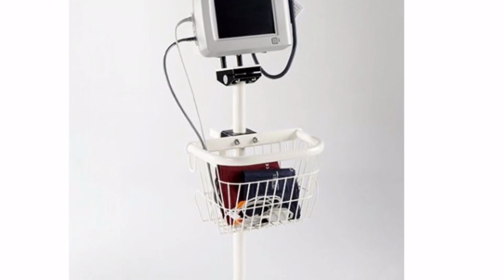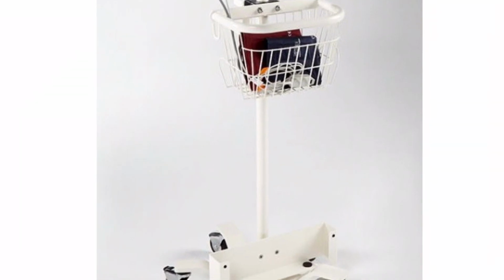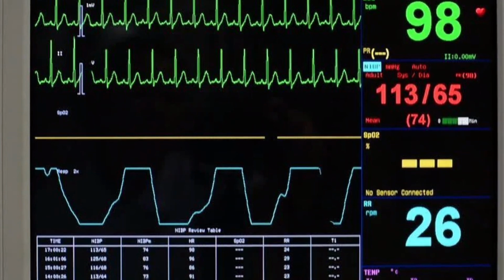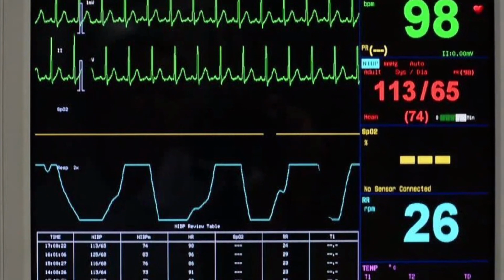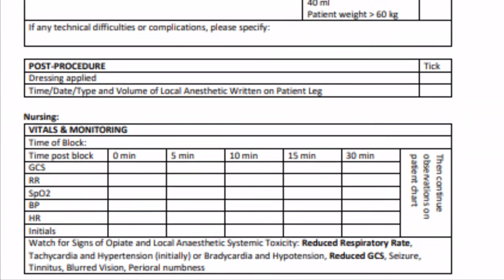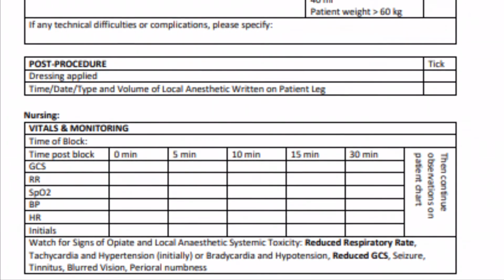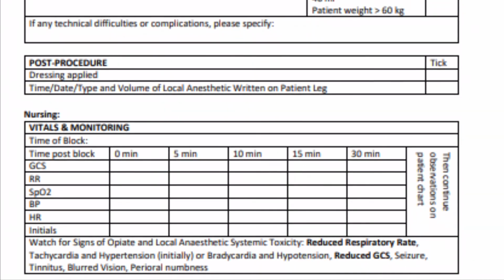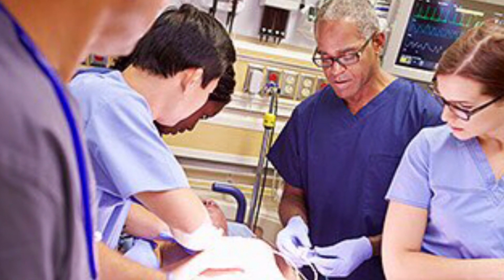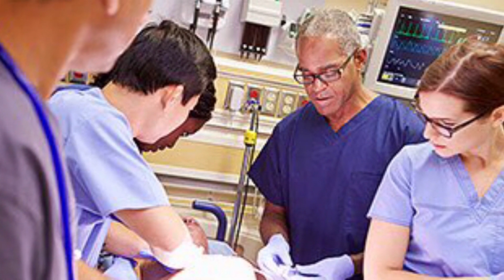Due to these two rare but serious complications, patients require close monitoring for the first half hour after a fascia iliaca compartment block. They should have a set of vitals including heart rate, blood pressure, respiratory rate, O2 sat, GCS, and pain score at 0, 5, 15, and 30 minutes post-procedurally. While there is a place for vital monitoring on the new physician document, these vital signs can be documented on the patient's regular flow sheet. Abnormal vital signs should be reported to the physician managing the patient's care so that they can be assessed further for opioid toxicity or local anesthetic systemic toxicity.